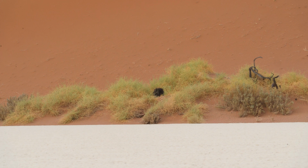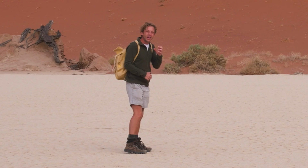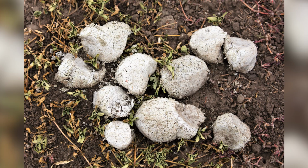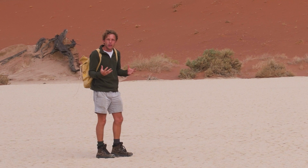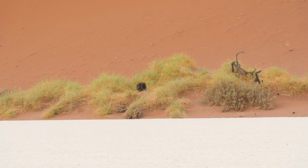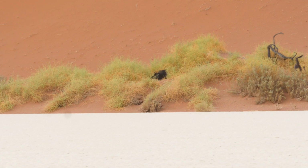Well, you have to be careful with hyenas. They've got incredible jaw pressure. They can crunch through bone. So you'll see hyena poo, and it actually is white. It's because it's actually eating everything, including that bone, and it crunches all the way through. Unsurprisingly, brown hyenas have one of the strongest bite forces in the animal kingdom. At 1,200 pounds per square inch, that's 10 times that of a human's.